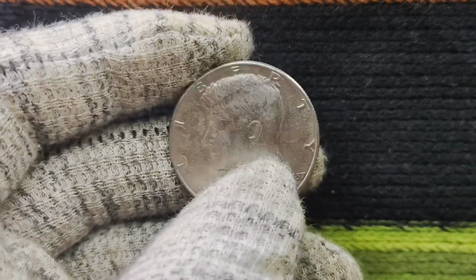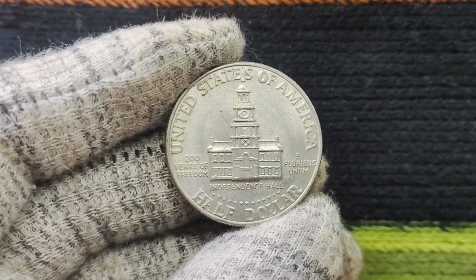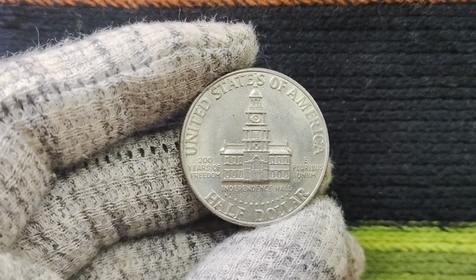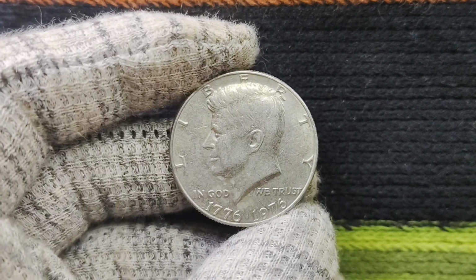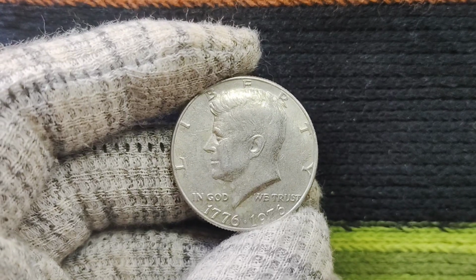If you think you have a valuable coin, it's worth having it professionally graded. Grading services like PCGS or NGC can authenticate your coin and give it an official grade, which significantly impacts its value. Keep in mind that even if your coin isn't worth millions, it could still be worth much more than its face value, especially if it's silver or in excellent condition.